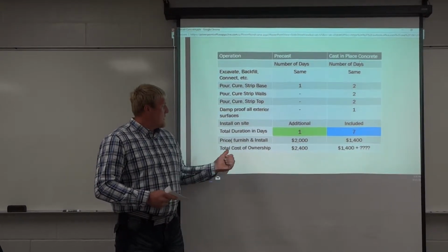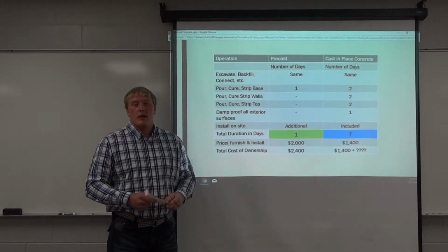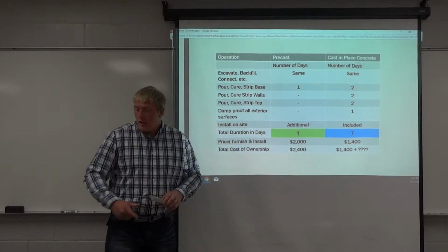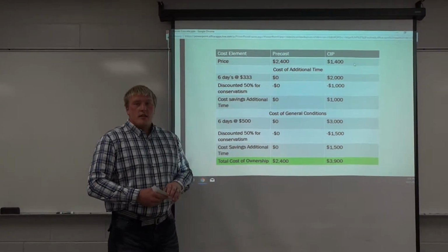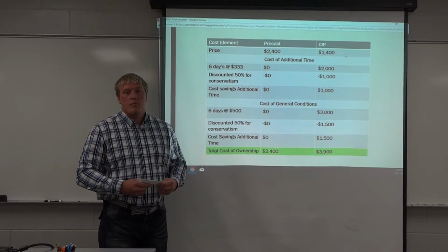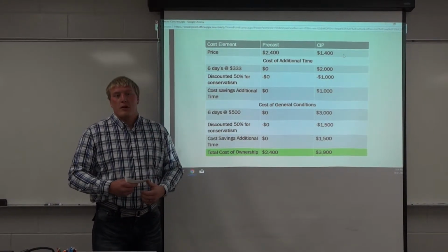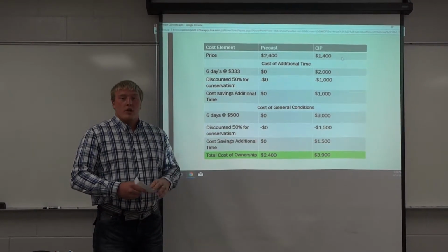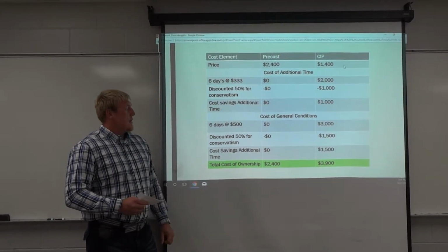If you look at the difference in time that it takes the cast in place to cure before you can move on to the next step in the construction process, it's an additional 6 days. The other half of this chart shows that there's a 10% profit for a 10-month period, and that breaks down to $10,000 a month or $333 a day. For the 6 days for the cure of the cast in place, it adds up to about $2,000.